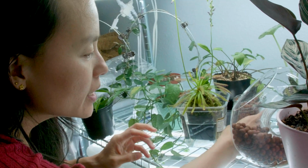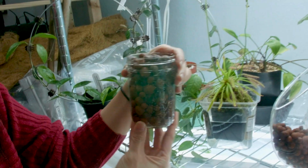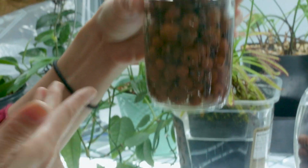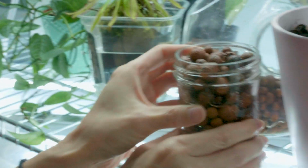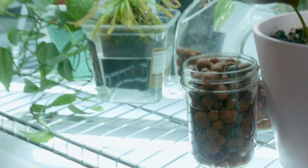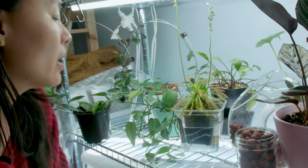I didn't actually realize that. I was looking at this the other day. I have no idea what's inside. It appears to be a jar of LECA with some water. I am sure something's in there, I just don't know what. We'll just leave it in there. What is it, the Calathea bulb? Yeah, it might have been a Calathea bulb. That's correct.